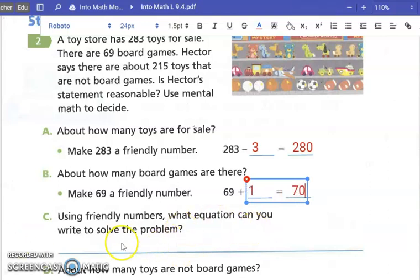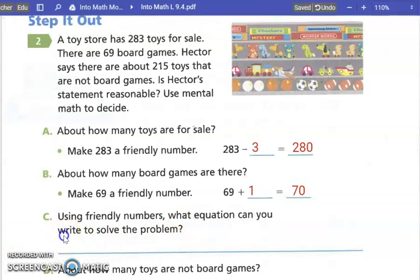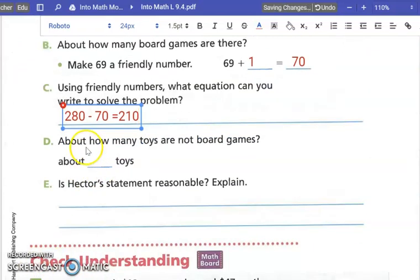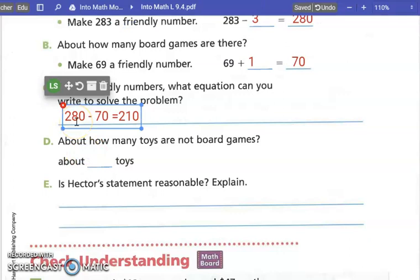Using friendly numbers, what equation can you write to solve? Well, what did we change 283 to? 280. Okay. And are we going to add here or subtract? No, we're going to subtract because we're trying to find the number of toys that are not board games. So we're going to have 280 subtract 70. Can we do that in our head? Right, because 80 minus 70 is 10, right? And then we have to have our 200. About how many toys are not board games? About 210.